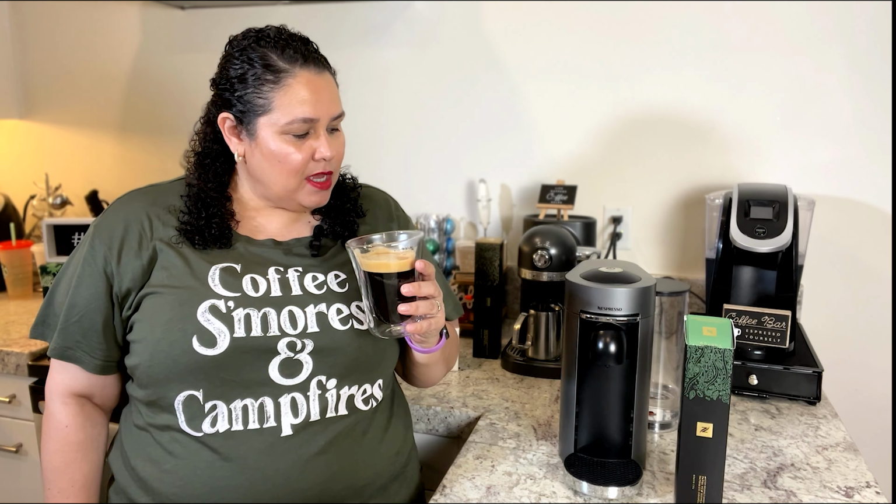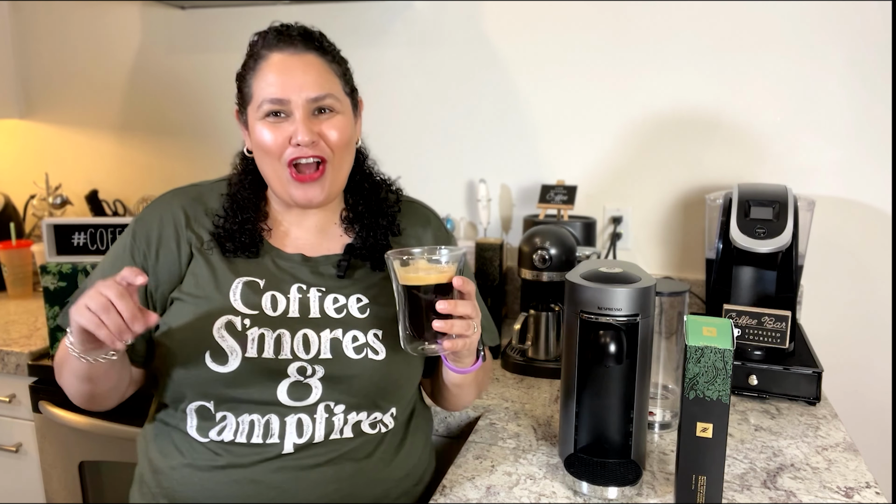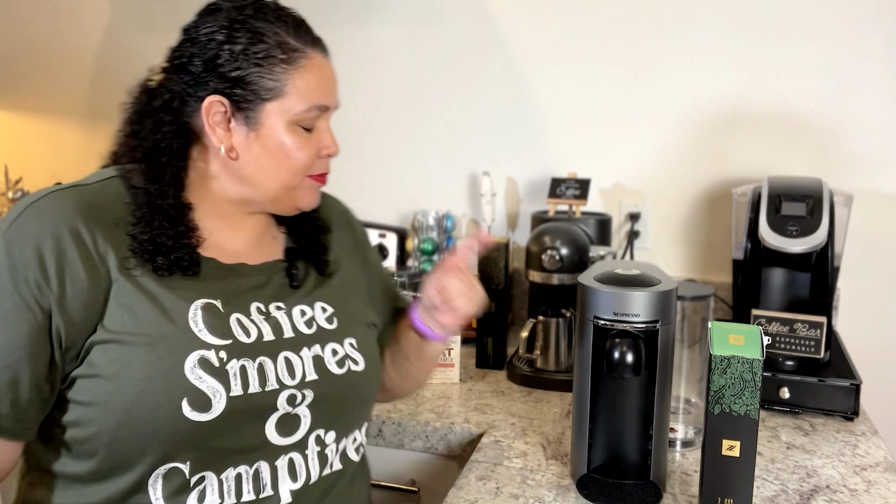Oh, this is good. This is very, very smooth. Very smooth, but it is light. So if you are a light coffee drinker and you like lighter coffee, I think you're going to like this one. Smooth, light. It's pretty good, actually. I think this is one I could drink with no creamer, no milk, just black if I had to, but you know, I don't have to. Let's add some creamer to it.